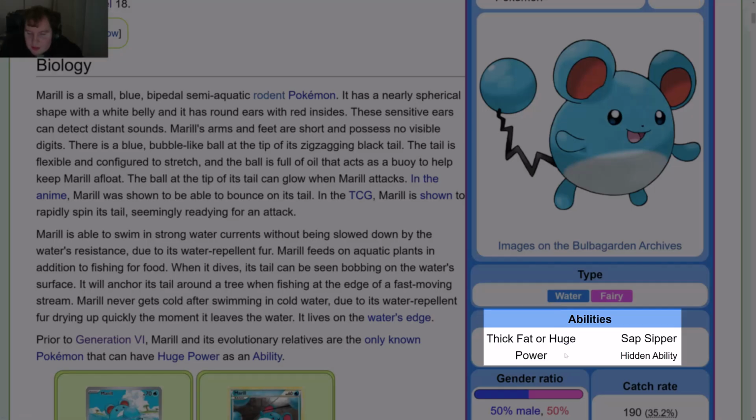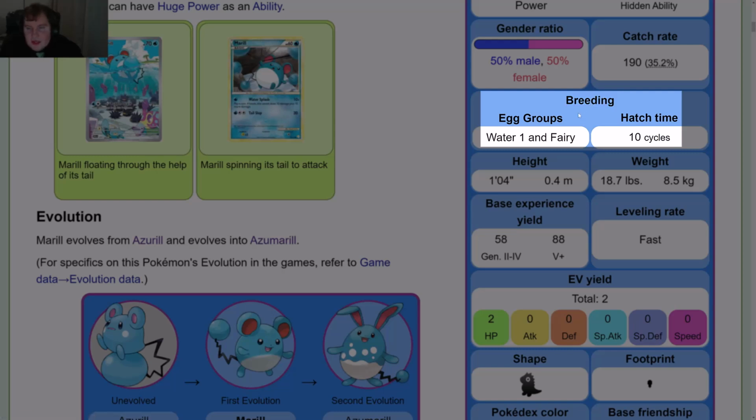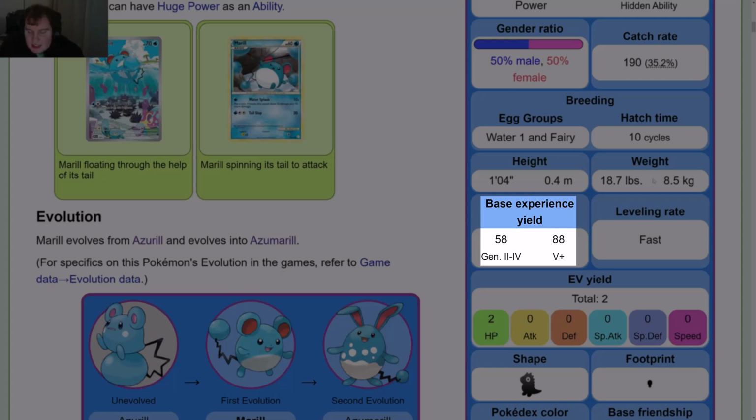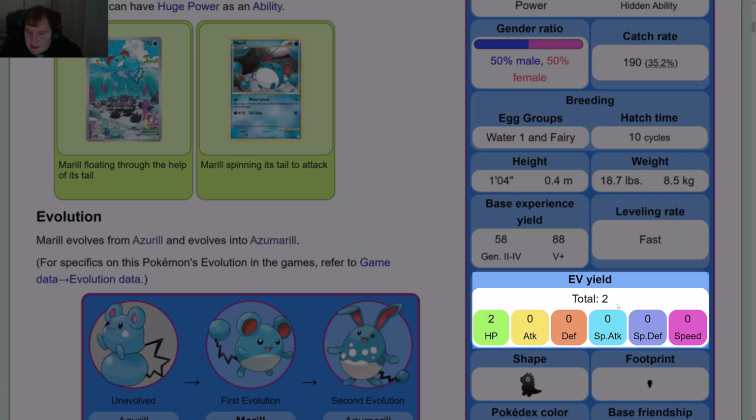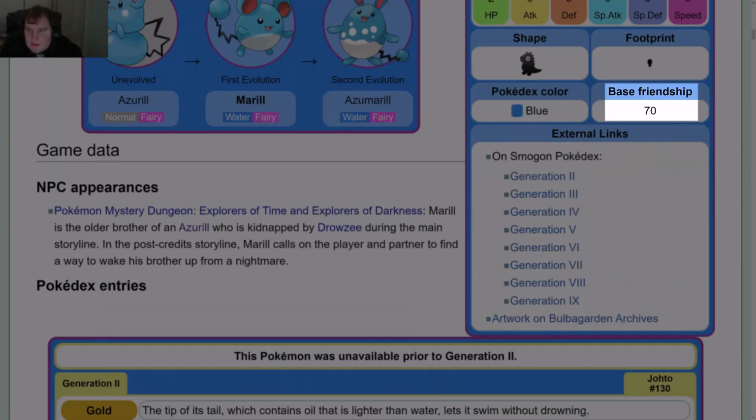Abilities: Thick Fat or Huge Power. Sap Sipper is its hidden ability. Gender ratio is 50-50. Catch rate is 190, or 35.2%. Breeding: egg groups are Water 1 and Fairy, hatch time 10 cycles. Height is 1 foot 4, or 0.4 meters. Weight is 18.7 pounds, or 8.5 kilograms. Base experience yield is 58 in Gen 2 through 4 and 88 in Gen 5 plus. Leveling rate is fast, EV yield is 2 HP, shape is that, footprint is that. Pokédex color is blue and base friendship is 70.